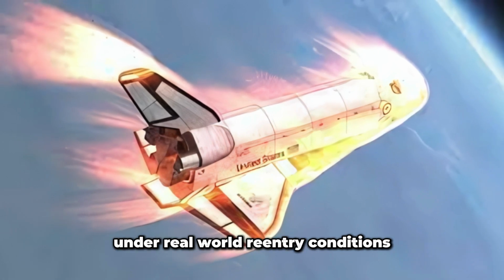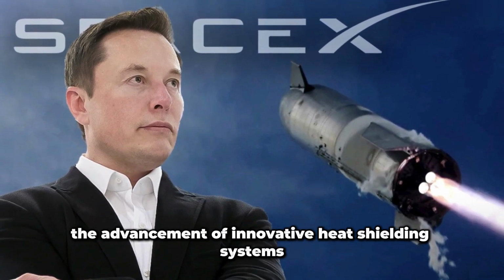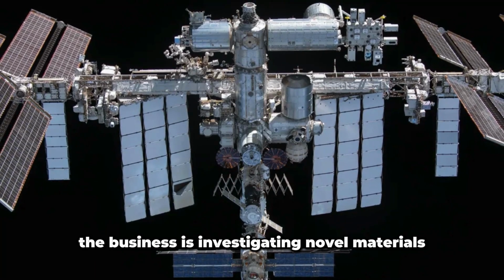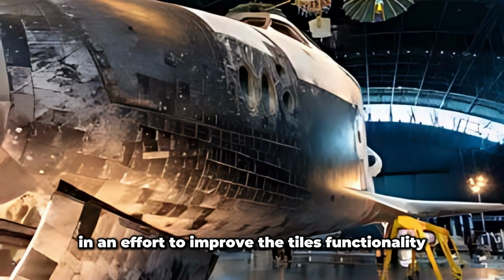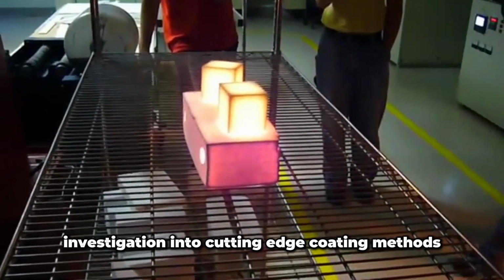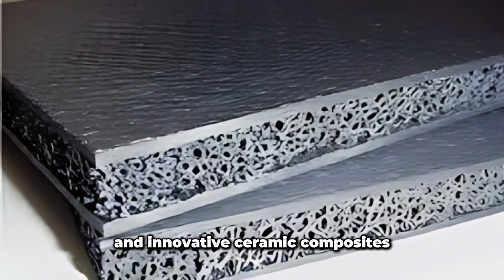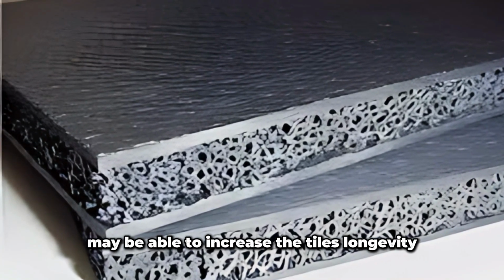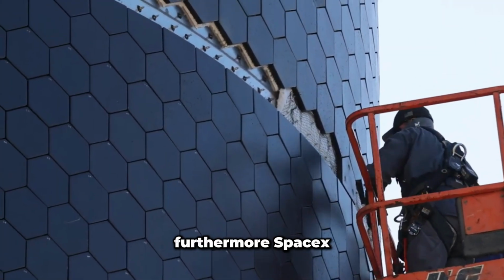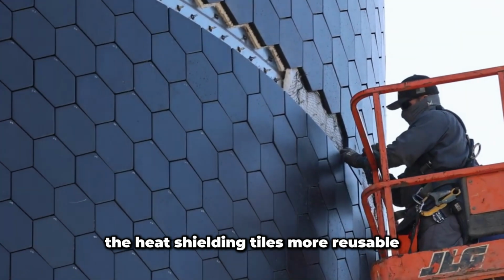However, SpaceX is still investing in the advancement of innovative heat-shielding systems. The business is investigating novel materials and production processes in an effort to improve the tile's functionality even more. For instance, investigation into cutting-edge coating methods and innovative ceramic composites may be able to increase the tile's longevity and thermal resistance. Furthermore, SpaceX is looking into methods to make the heat-shielding tiles more reusable.